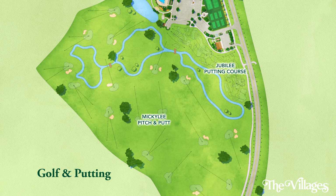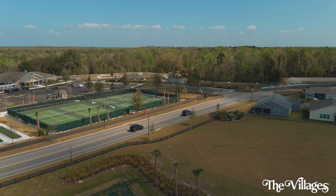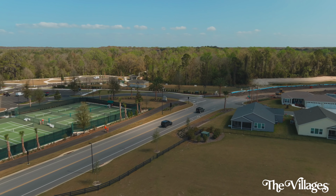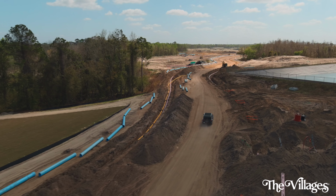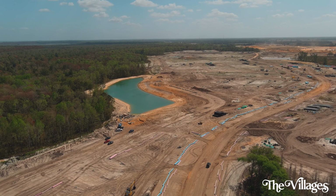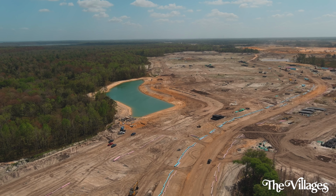Jubilee is a putting course, an 18 hole putting course. And we have an 18 hole pitch and putt. Pitch and putt is the Mickey Lee. It's right on the edge of Homestead Recreation that just opened. And now we're off-roading. This is the extension of Megason. Megason's probably about 4 miles long.